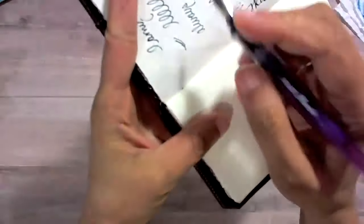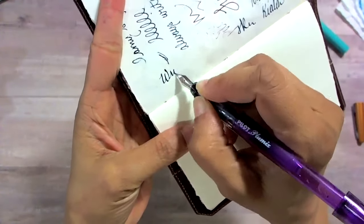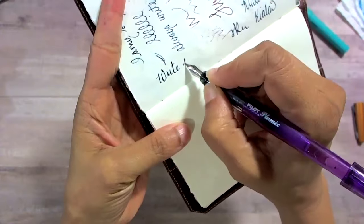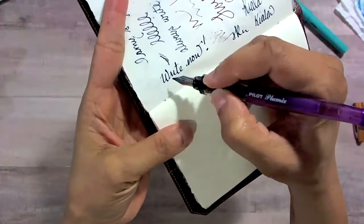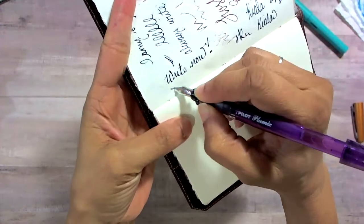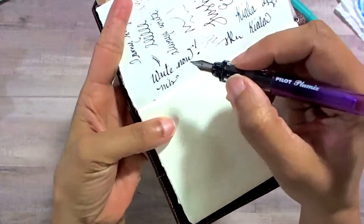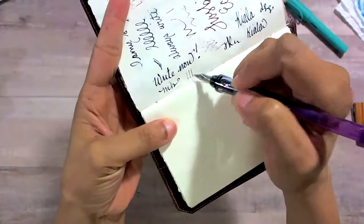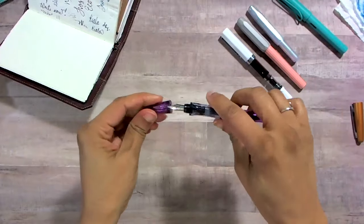And you all are probably not really seeing that very well. Because the pen already has, I think, a 1.1 nib, you really just can't write badly with this pen. So it's a great pen for beginners. All right, we got them all working.